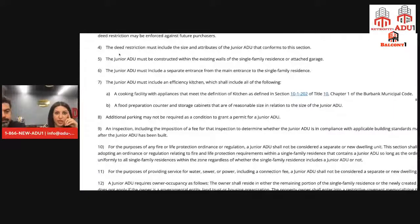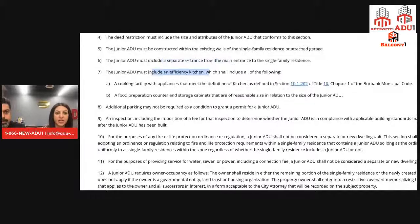So again, it has to be constructed within the existing walls of your house. It has to have its own exterior entrance. It has to have at least an efficiency kitchen. However, something the junior ADU does not have to have is its own bathroom. So it can actually share a bathroom with the house. So it would have to have access within the junior ADU to the rest of the house. So this might be helpful if a family member is staying there or something like that.